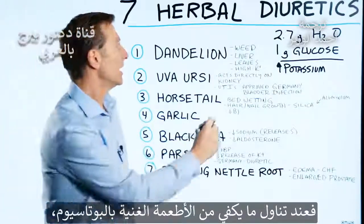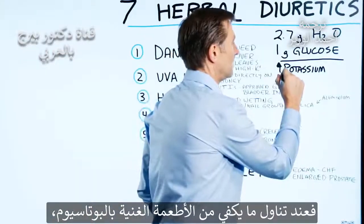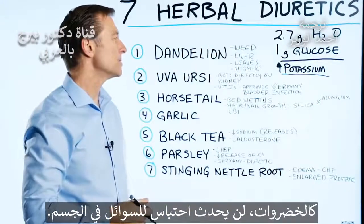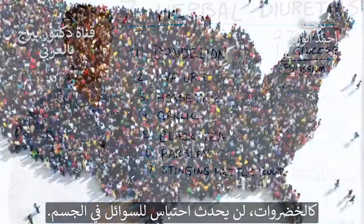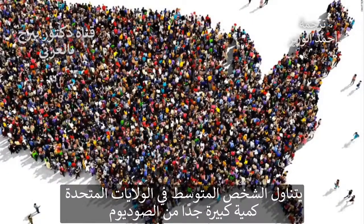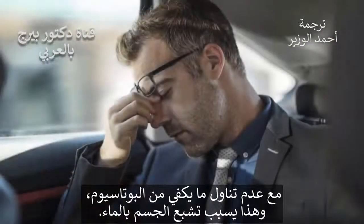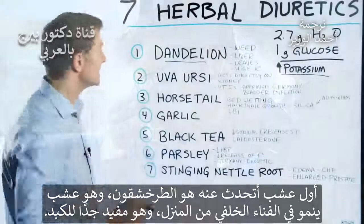And then if you actually consume enough foods with potassium, as in vegetables, a person typically will not be retaining fluid. An average person in the US is consuming way too much sodium and not enough potassium, and they're just waterlogged. So the first thing we're going to talk about is dandelion.